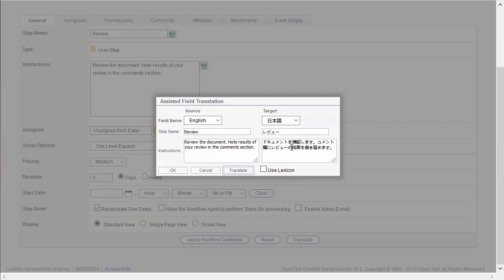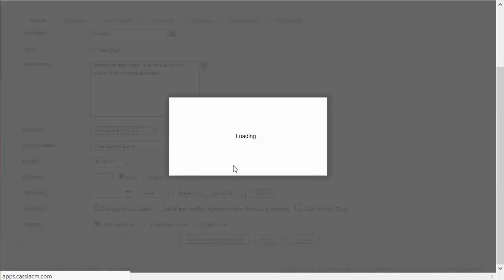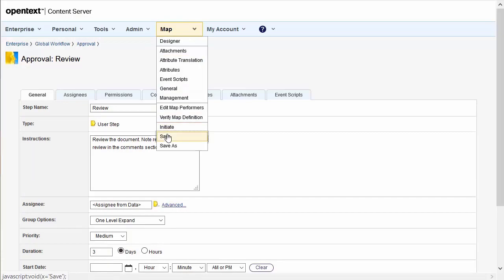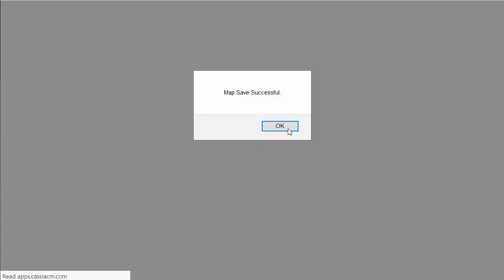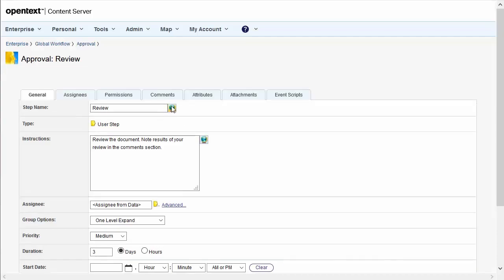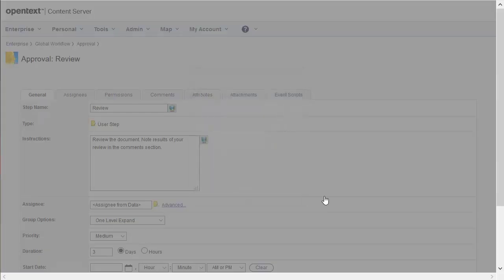As mentioned, they're free-form. If I want to modify or I make it unique in any manner, I can do that as well. I click OK, add to workflow definition, and I'm going to save. Now I'm just going to show you quickly by clicking on the globe icon. You can see the values have come in English and French and Japanese.